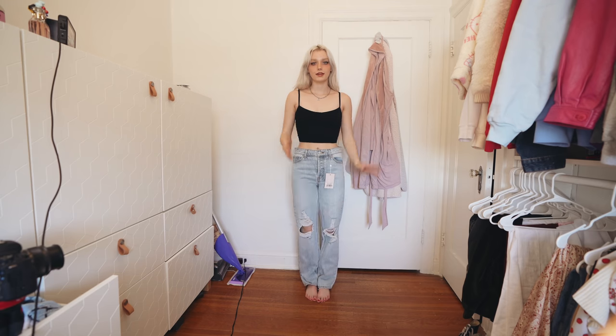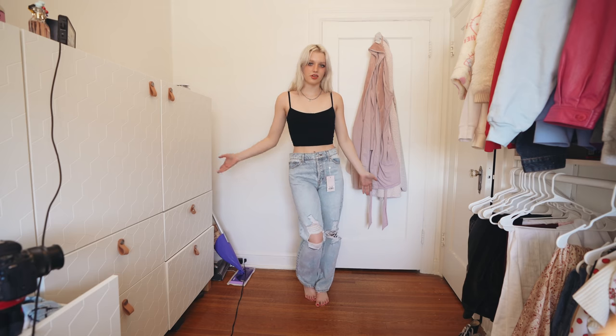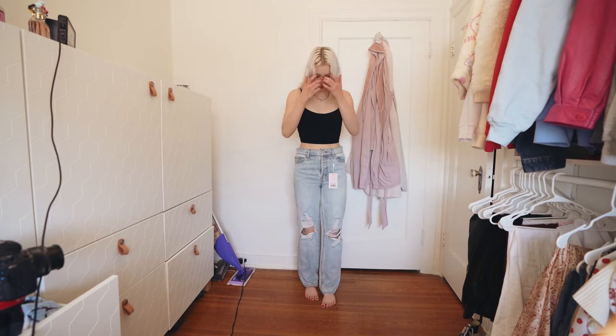That makes it sound like I lack confidence. It's not that, I don't know. I don't have to explain myself. These are also from Levi's. They're a little big on my waist. They're also cute, I just don't really know how much they're my style. I don't know, ripped jeans are just not really my thing.